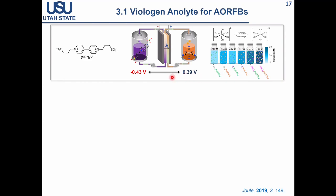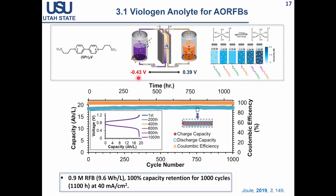And then we can set up a high concentration battery, giving us a high energy density. This pair can give us about 0.82 volt cell voltage. And here is a 0.9 molar redox flow battery. Under this concentration, we can achieve around 10 watt-hour per liter energy density. You can see after 1,000 charge-discharge cycles, no capacity decay. It is one of the most stable redox flow batteries reported recently.